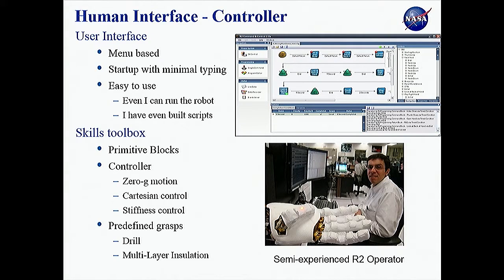We can control Robonaut in multiple different ways. One is through an interface where we build up blocks of different tasks and string them together, different subtasks, based on the task that we're trying to perform. Actually, a pretty relatively easy system to work with. Even a semi-experienced operator can perform a task.